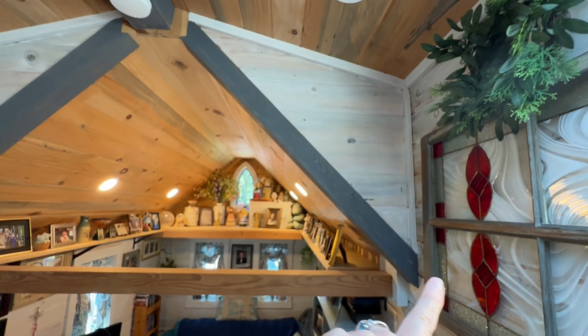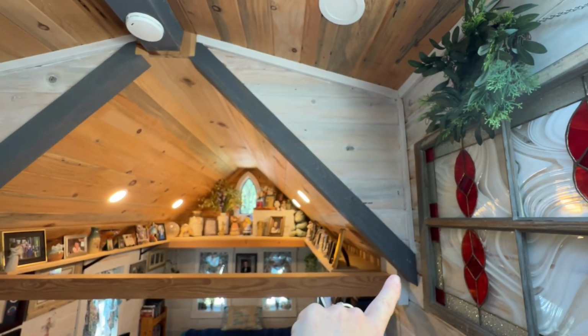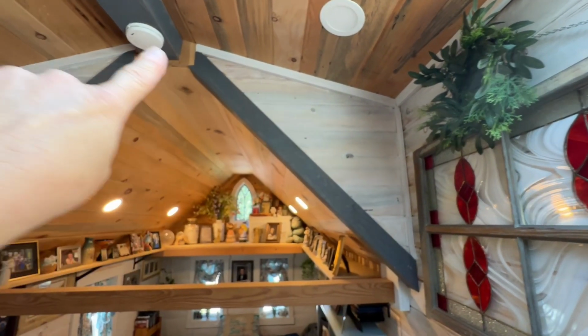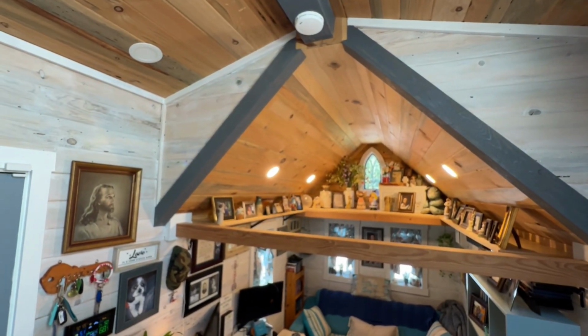As you go into the living room, you'll see where I painted this gray. It gives it more definition.